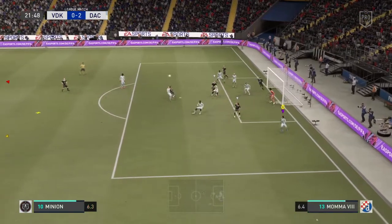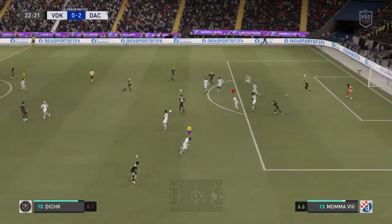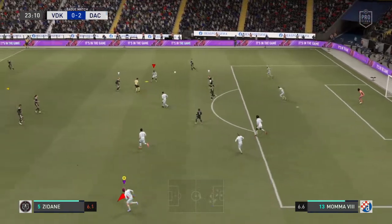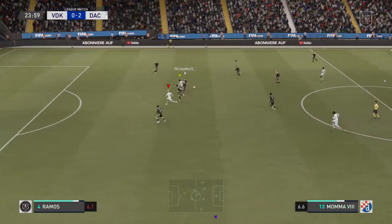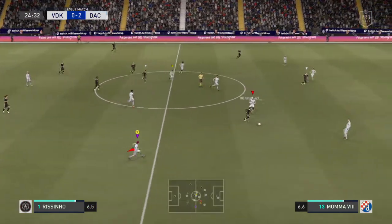And firing it into the area. Pretty comfortable piece of defending. Opportunity for them to get back into the game. Just couldn't get it through. Well, nothing comes of the attack when all is said and done.